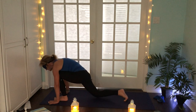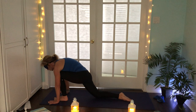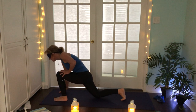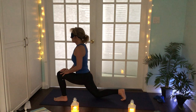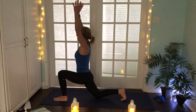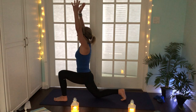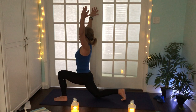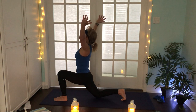Drop the right knee to the mat. Either curl the toes under or leave them flat. We can feel where our leg is, so let's just walk our hands on top of the left thigh first, coming into a lunge, a kneeling lunge. Then reach the arms up to the sky, dialing the thumbs out so the palms face out and open up wide to a crescent lunge. Lift the chin.